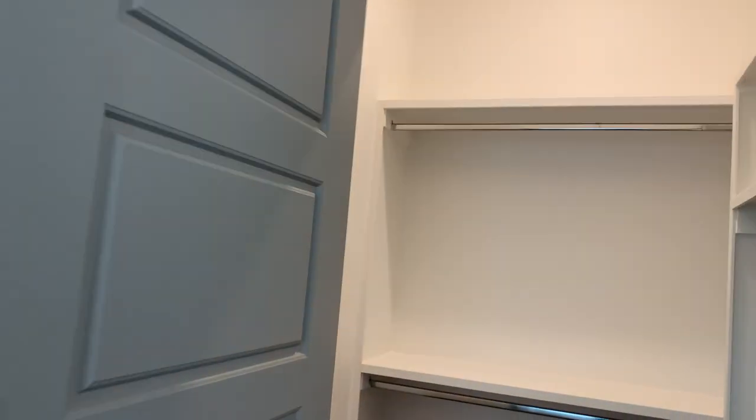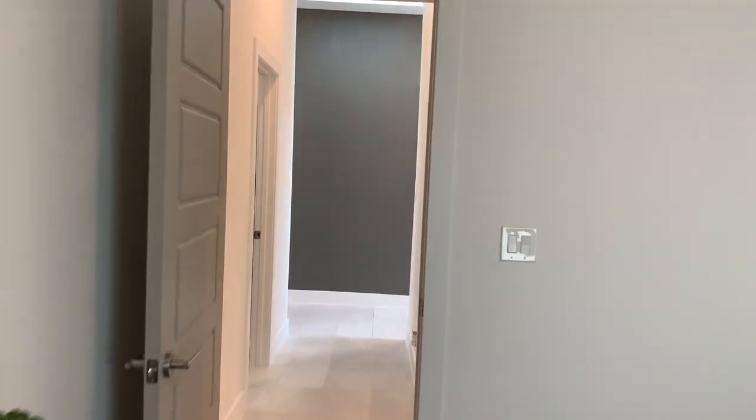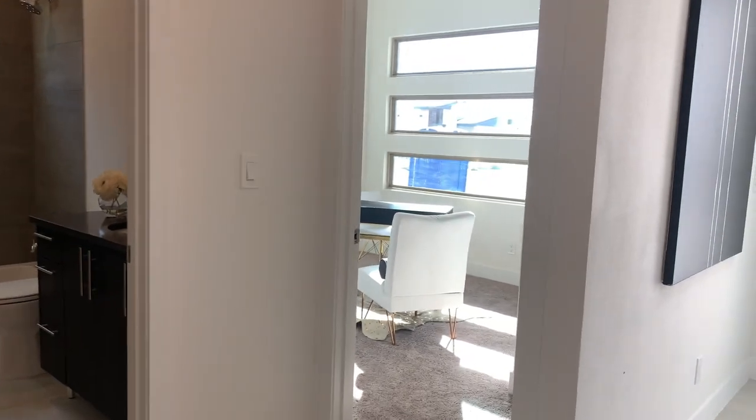Okay, close this. As you can see, all the interior doors do match. They're this beautiful neutral gray tone. And now we can go to the third and final wing of the home. So here we come, here towards the entrance.